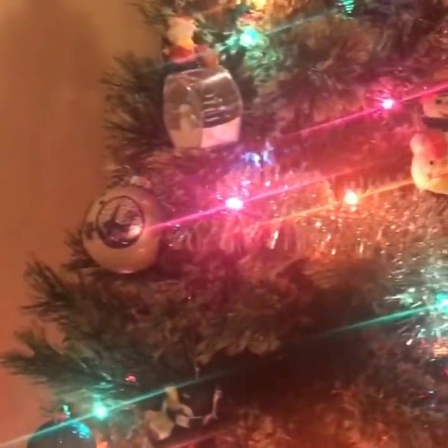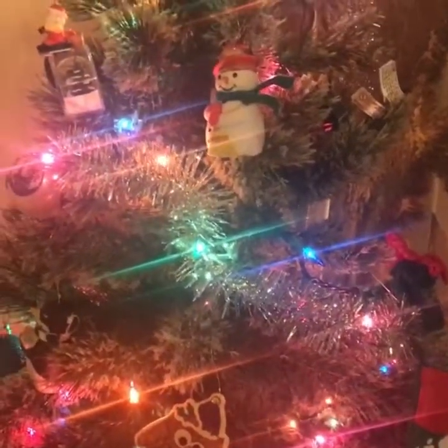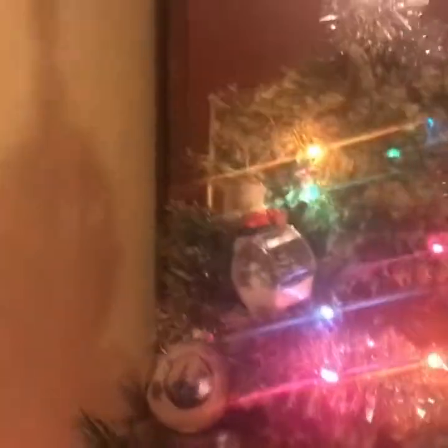I had those as a kid, and I was so excited when I found those because I grew up with those. So they were probably from the 70s or whatever, but when I found those, I was like, oh my gosh, it reminded me of being a kid. So just little things like that are so special to me.